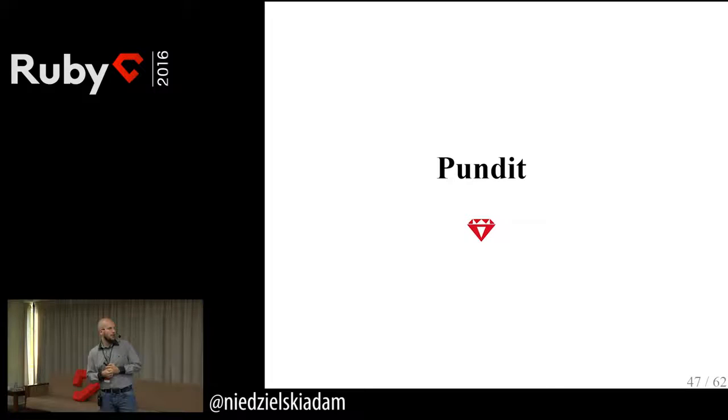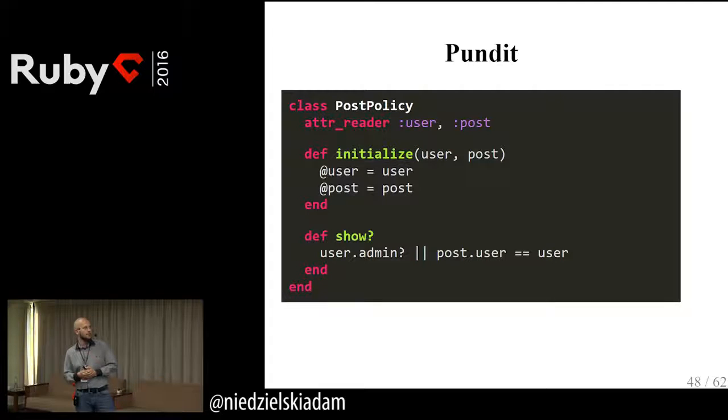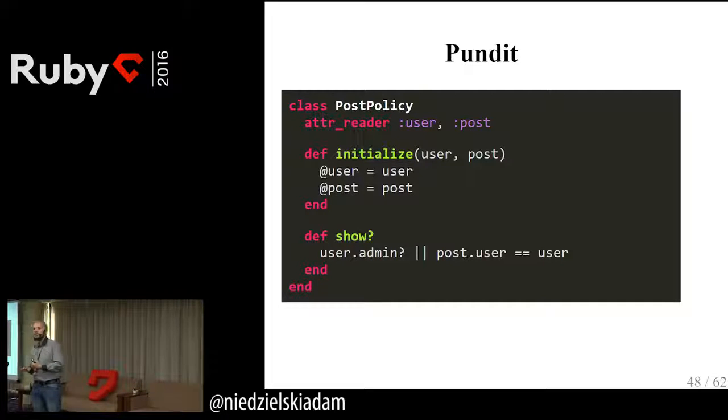And okay, now I want to present a gem which I believe is wonderful from the point of view of migrating off of it. So you can introduce this gem, but then smoothly migrate off of it if you notice that you no longer need it. This gem is Pundit, for handling authorization in your Rails applications. In Pundit, you have this policy concept, and a policy encapsulates the logic related to whether some action should be permitted, whether a user should be permitted to execute some action on a given resource.